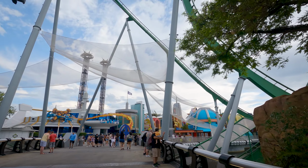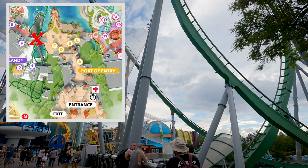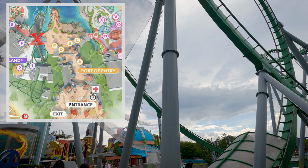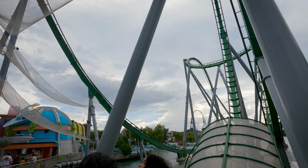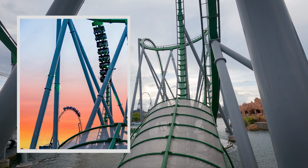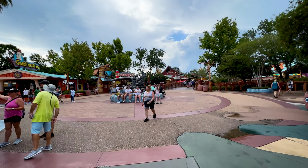Now we're coming up on one that makes for some pretty cool, interesting photos, where you actually have the 2 of them. You have the Hulk as well as VelociCoaster, and it's in this corner right here. And if you know how to time it, or if you know how to Photoshop, you can actually put the 2 of them in the same frame, and it is right here. Here you go.